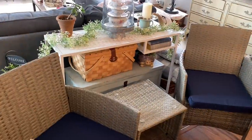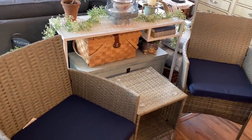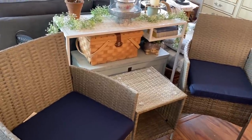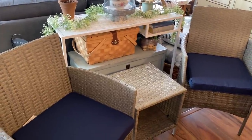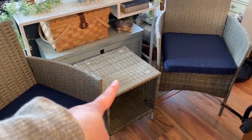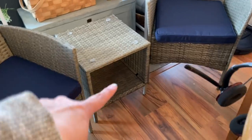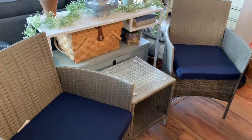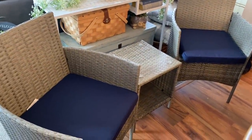Cool. Okay, here it is all put together. I wanted to show it to you outside, but it's snowing, and I don't want to put it out in the snow. So I'm just showing it to you here. There is a glass top that goes here. That's not on there yet. And I like it because I could put something decorative in there, which is kind of cool. So I'm really happy with it. And I think it was like $130.